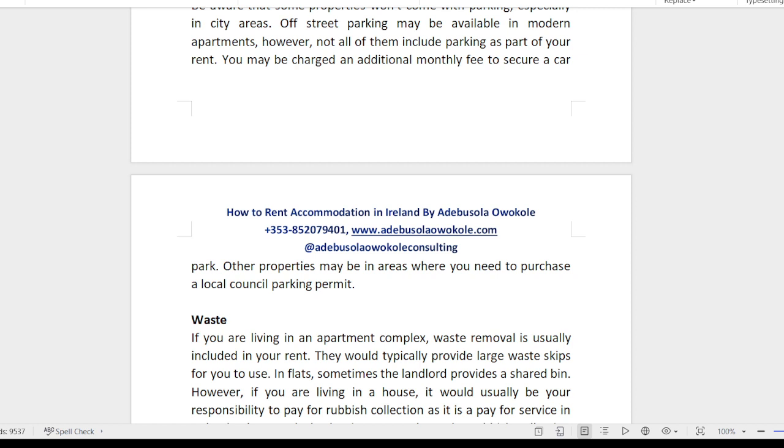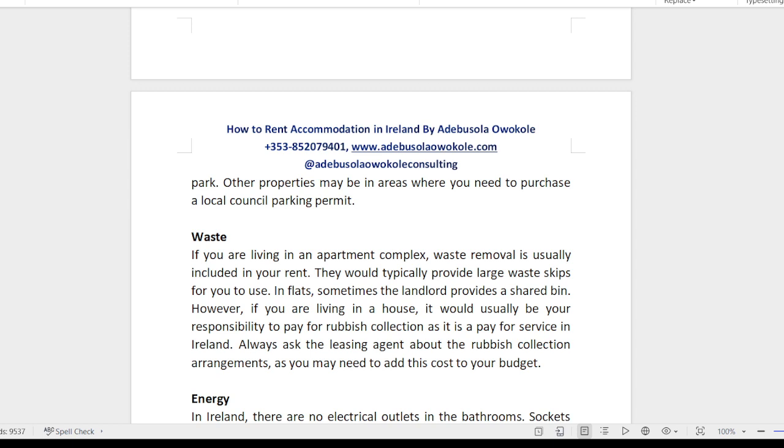And another thing is, other properties may be in areas where you need to purchase a local council parking permit, or there could be general car park areas where you can secure your car until the morning.